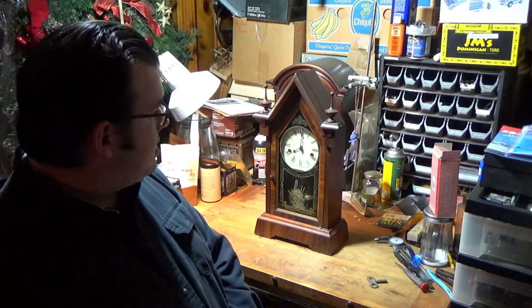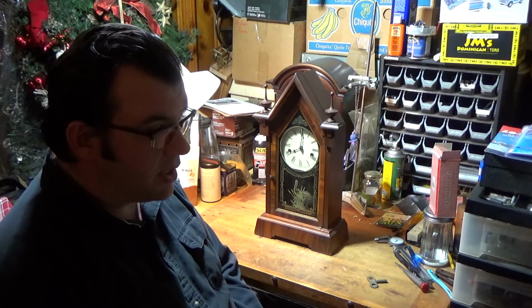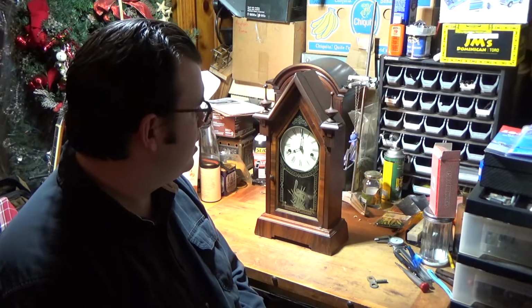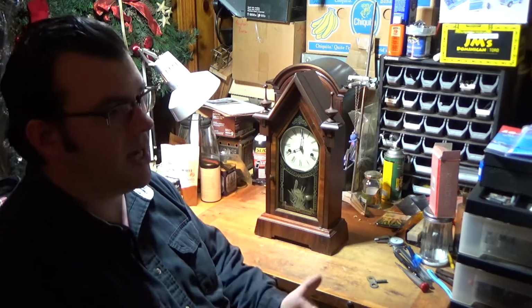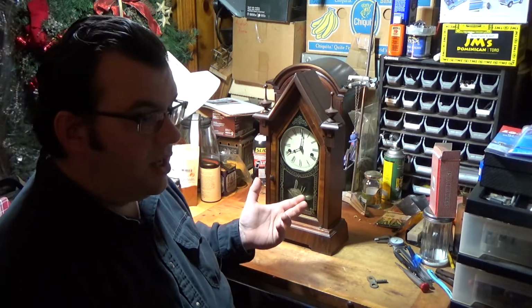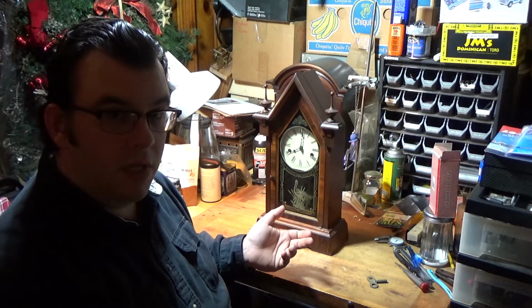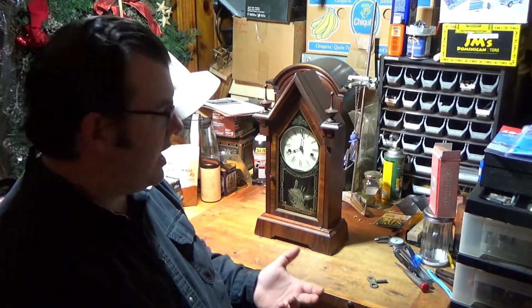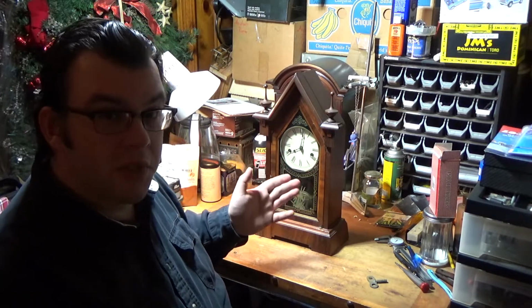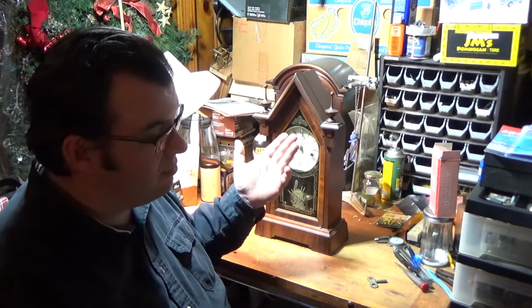I know I'm kind of rambling here, and y'all can criticize me for that if you want to, but I get very into these clocks and the history behind them. Something like this that's from say 1880, you think of the span of time between then and now, and it's mind-boggling to think that something that's 140 years old still works. It still keeps good time. It does what it's supposed to do. To me, that's just the coolest thing ever.